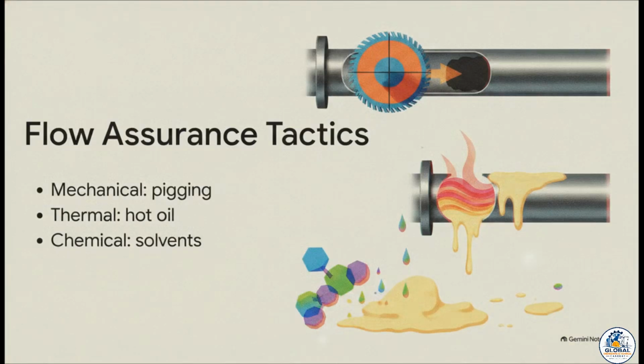So how do engineers actually fix this? Well, to tackle this flow assurance problem, they use a brilliantly distinct three-pronged attack.